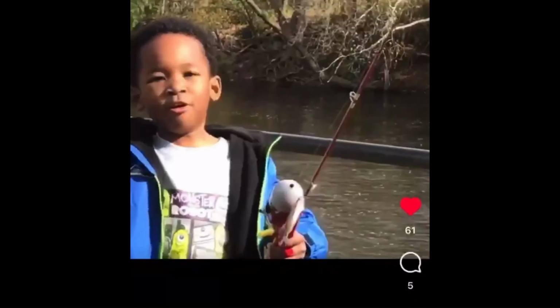I hit him. Here, I got him. Boom! We can actually bring that home and eat it. Whoa, that's a dead rabbit. Yeah, I got him with the cast net.